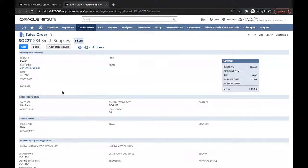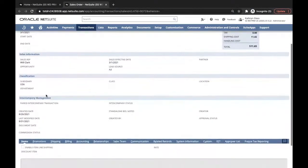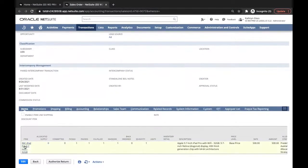So this is a sales order which is already built. I'll just show you how things have moved across. In the sales order, we have the customer definitely. We have which sales rep actually closed this order for you, and then we have the item. So I'm trying to sell an iPad here. While I'm doing the sales order, the system actually tells me whether it's picked, packed, fulfilled, invoiced. It tells me all the steps, whether that step is performed or not.